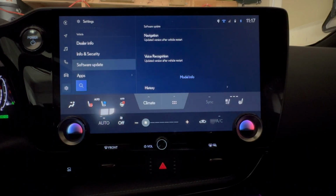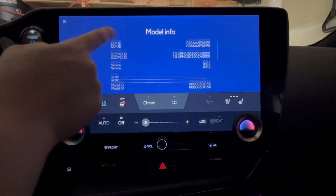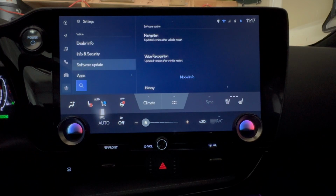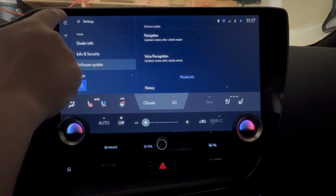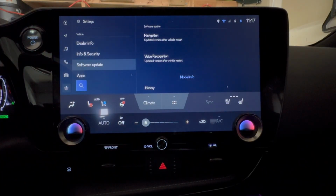It says updated version after vehicle restart. So right now you'll have to restart your vehicle. So I noticed last time, even when I did a reset of the infotainment, it will not do the work. So this one, you will have to take the hit and really power off the car and then power it back on. All right, so one thing that I would say is we do know that the update would have the CarPlay menu bar stay. Only happens for CarPlay. All right, so right now what I want to do is power off the car and restart.